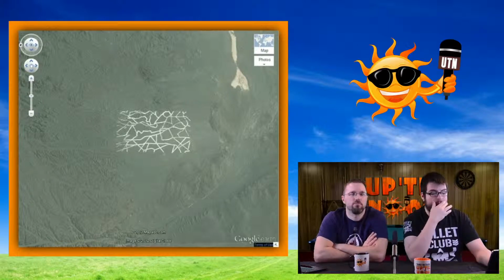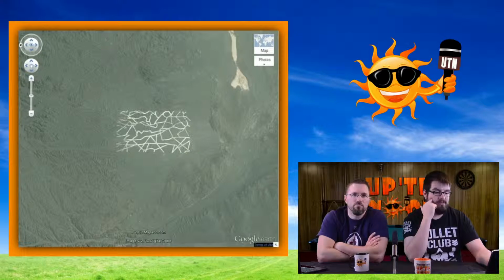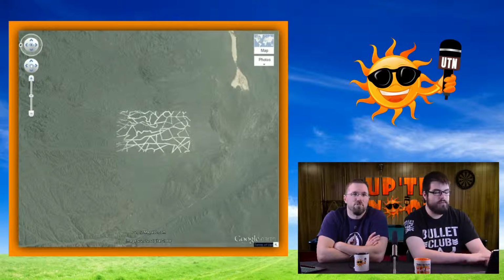There's more than one. Just these mysterious patterns etched into the surface, and this one's in the Gobi Desert in China, which I just said before. According to experts, it's very possible it's a secret military base. It's possible, I don't know what the hell it could be. Or the structures are used for calibrating radar systems out in space. Aliens.